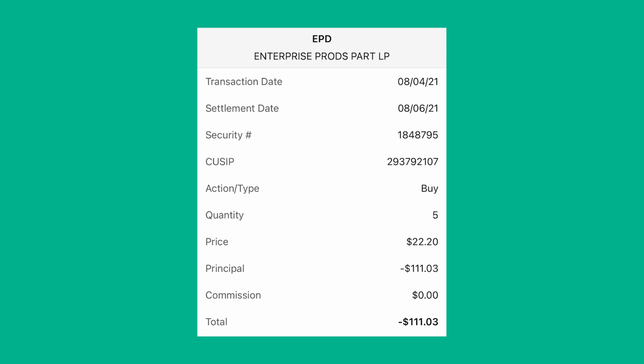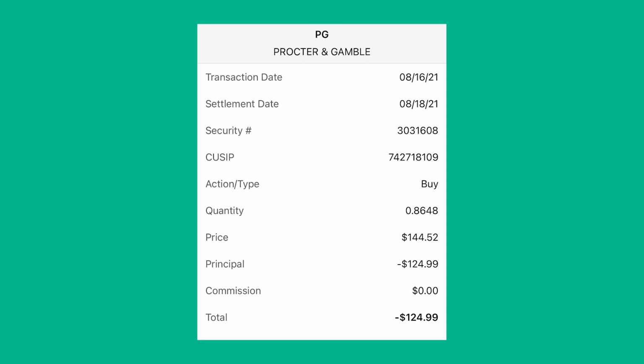And the first purchase that I made in the month of August was EPD. I picked up 5 shares on August 4th. So I picked up a good handful of shares and added to my position with EPD there. The next purchase that I made was Procter & Gamble, guys. On August 16th, I almost bought one entire share. I just contributed all of my weekly contribution to Procter & Gamble, about $125.